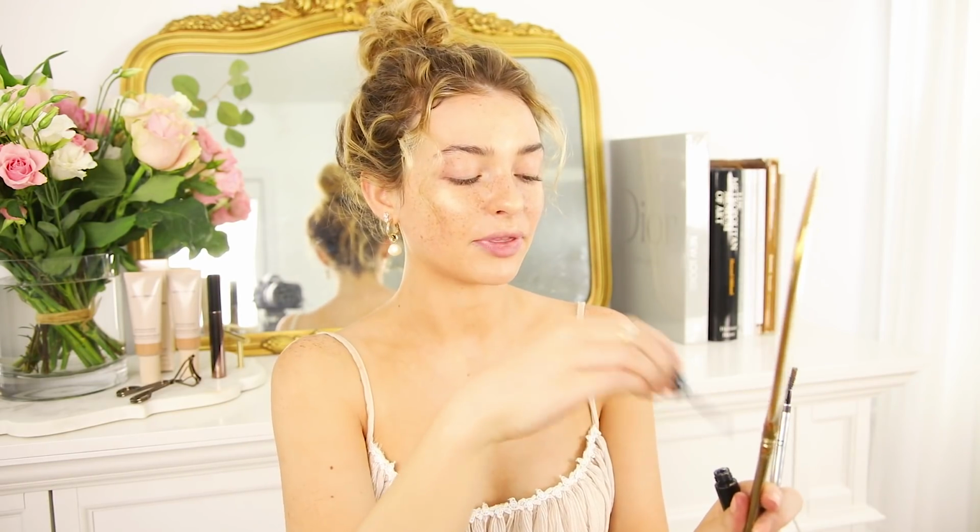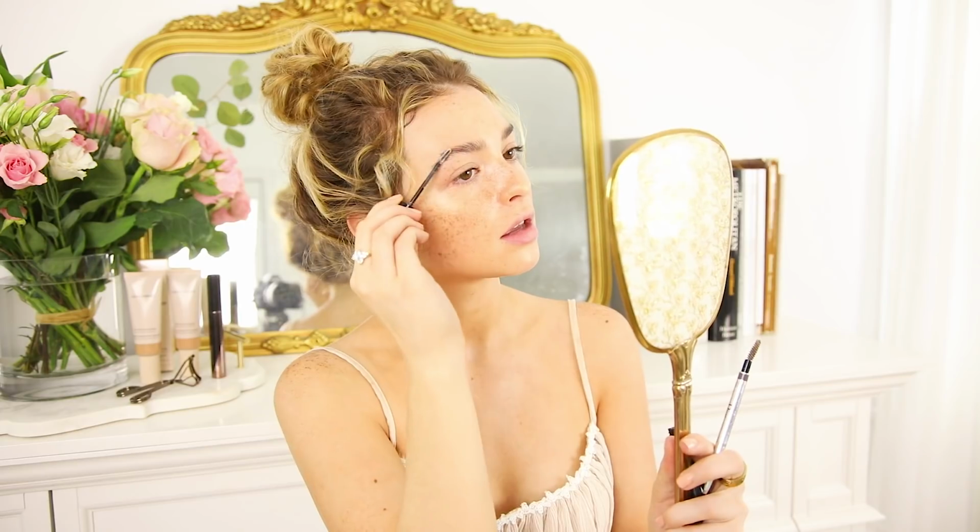Now I'm gonna do my eyebrows, which I feel like is always the same in every video. So I'm not gonna go too in depth with this, but I basically have a clear brow gel. I'm just gonna brush all of my hairs straight up and out so we can get that super thick, natural look to them. Like I said, it all depends on the day. Sometimes I'll just leave them like this. Sometimes I will fill them in a little bit with a little brow pencil.